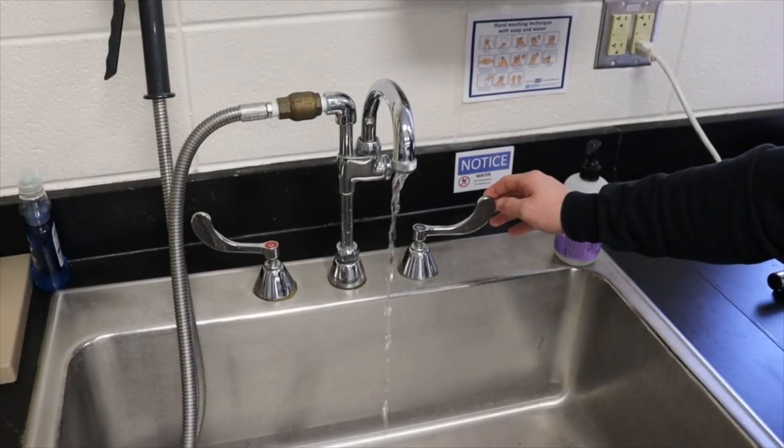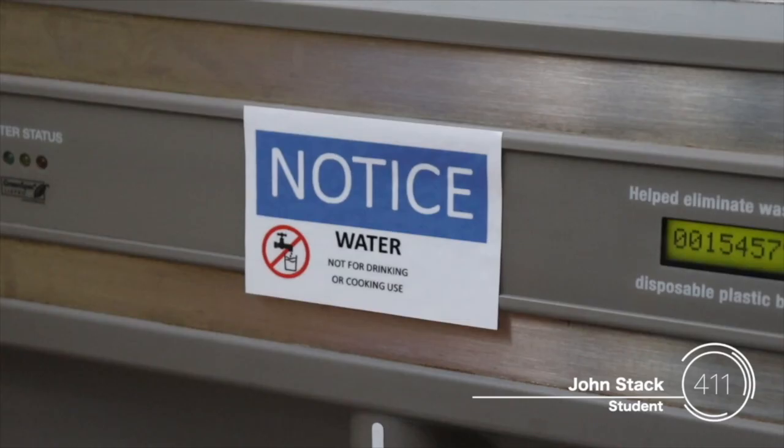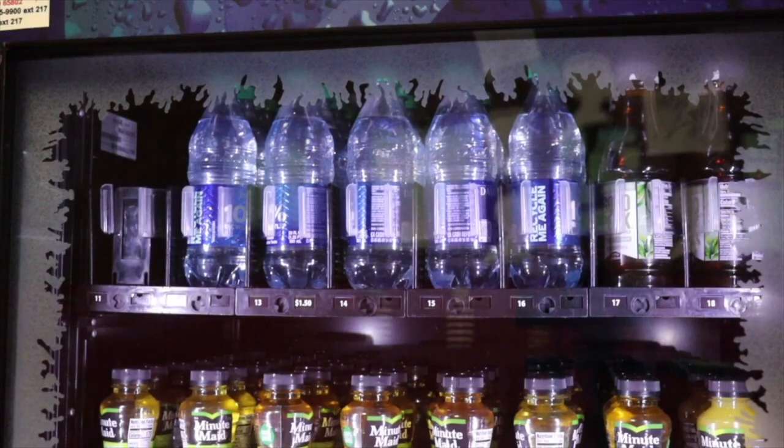I am in culinary right now, so they have clarified it doesn't affect the culinary sinks, but when I first heard about the issue, that was a concern to me. See, I used to fill up my water bottles in the drinking fountains. After I found out they were contaminated with lead, I started to buy a lot of vending machine water. It's ended up taking a lot of my money.